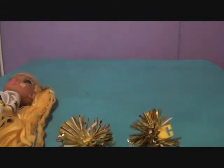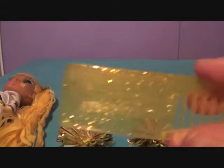Oh my goodness, yes. And then it says rainbow. It says rainbow on here. You can't even see that, but it does say rainbow embossed on there. And now Sunny! Yay! All right, here we go.